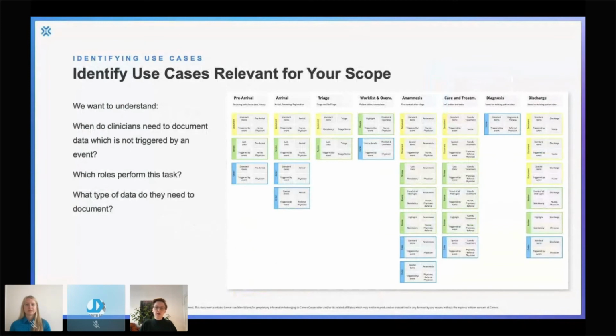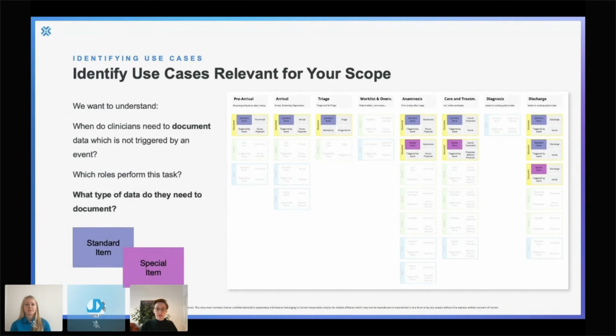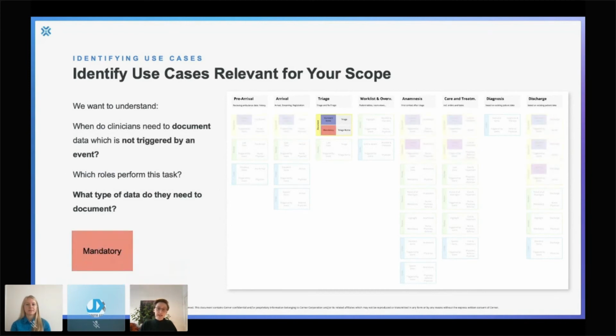After extracting the individual use cases, we mapped them across the workflow steps. This was our basis to identify the use cases matching our open questions. Since we wanted to identify documentation use cases, we first filtered down our overview to documentation use cases only. Next, we highlighted the type of data to identify at a first glance if it is about standard or special items. Since we wanted to focus on use cases which are not triggered by an event, we marked and filtered to the ones which are mandatory to be performed. This left us with a single use case and answered the main question we had before starting the workshop.